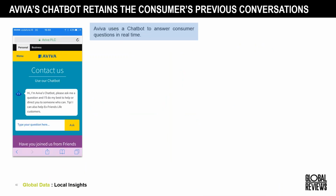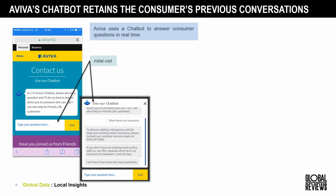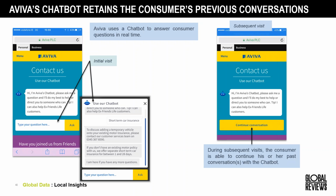Another great example is Aviva. This is a mobile-based example. Aviva has a chatbot on their mobile website, which allows you to interact with it. What this chatbot intelligently does is retain your chat conversations over a period of time. So once you leave the website and come back again, you can start having a conversation with the chatbot from exactly where you left off. It just makes life so easy, and you don't have to recall whatever you have spoken to the chatbot in the past.